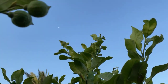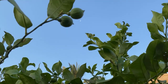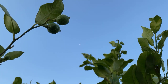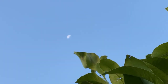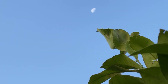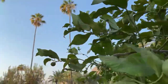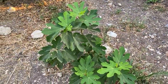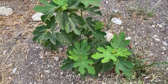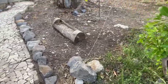And there you can see the moon. Where's the moon? Yeah. It's there in the center of the screen. It's about a half moon now, waning. This looks like another little fig tree, is it? Or is it a weed? I think it's a weed. You have some of those plants that look like fig trees, but they're weeds.